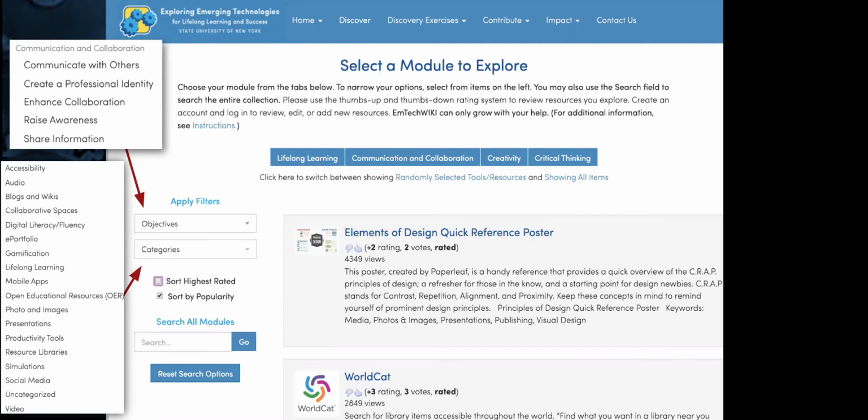In addition to filtering by objectives, you can filter by categories. And by categories, we're referring to some of those big Web 2.0 categories. For example, you can learn about gamification, you can learn about open educational resources, presentation tools. Productivity tools includes things like website development, word processing, mapping. That's a kind of a collective category. Video is probably one of our most sought after categories. You can learn about captioning. Accessibility is something that is a category also that you can limit to.